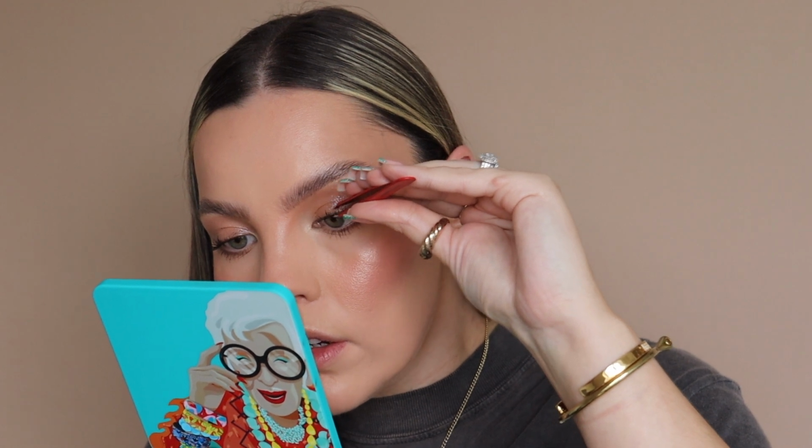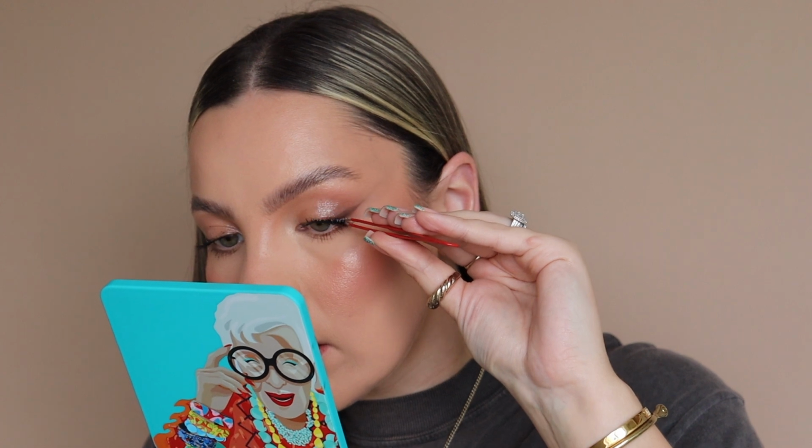You need to keep your eyes open, but just hold your mirror down a bit so you can see where the lash is going to go. That is the easiest tip that I can give you. And then once you've got it on, just move it around to where it needs to be.